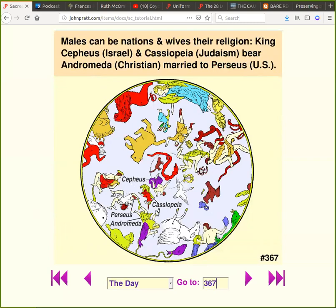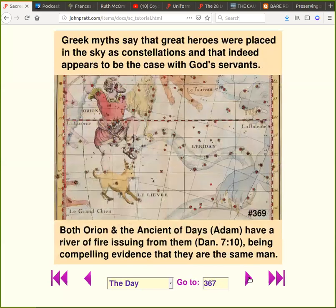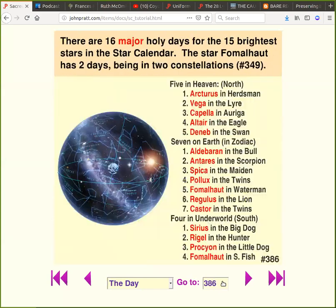So this one is talking about different constellations and what they can... well, wait a minute. Let's see. We've discussed this. I've got to check where I'm at. Males can be nations and wives their religion. Let me just look at the ones I have in mind here. I remember talking about that. I don't remember talking about this one, so we'll start here.